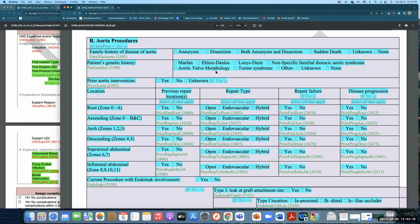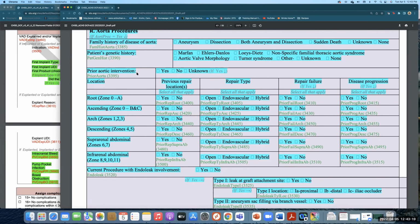The third history question is, has this patient had a prior aortic intervention? And if so, we want to know where that intervention was. Was it in the root, the ascending, the arch, the descending, or the suprarenal or infrarenal? Then the repair type: was it open, endovascular, or a hybrid where they did both repair types? Then was there a repair failure of this previous intervention, or was there disease progression? So we're getting a good history about the patient's aortic history and prior interventions.